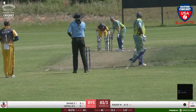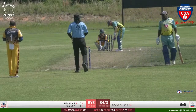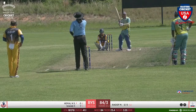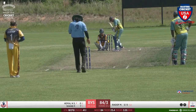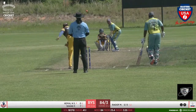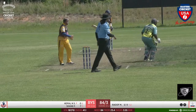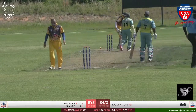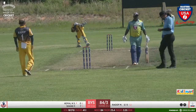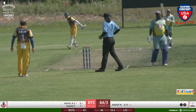Rauf to the new batter now, Hemal, who will face his first ball against Rauf. Hemal has played a couple of balls in the previous over from Nayan. Rauf to Hemal from the far end. This is flicked away towards square leg. Nicely done by the square leg fielder. That was brilliantly stopped. This is good commitment over there in the field in this scorching heat by Central Stars.